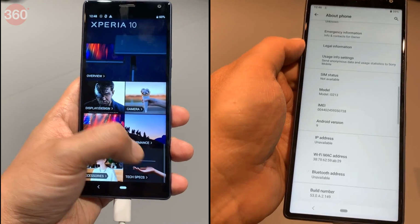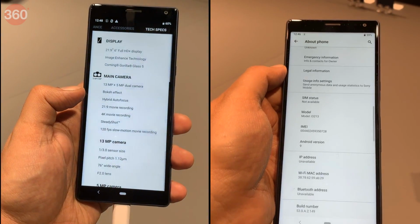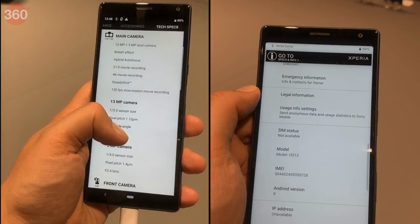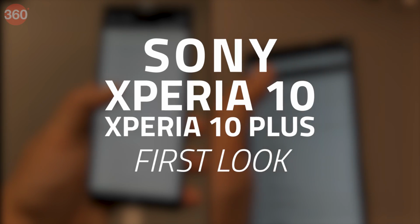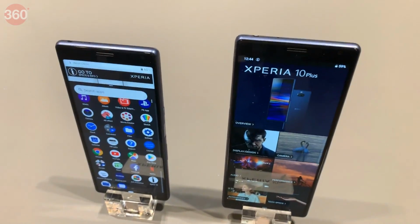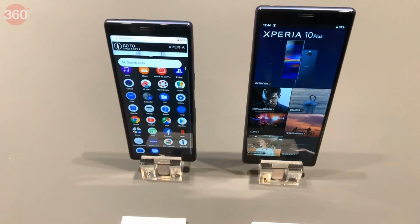Sony Xperia 10 and Xperia 10 Plus mid-range smartphones have been launched at MWC 2019 in Barcelona. Let's take a closer look at both these devices. Both phones are pretty much identical except for the larger form factor of the Sony Xperia 10 Plus.